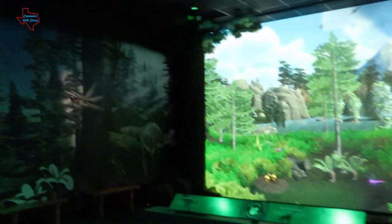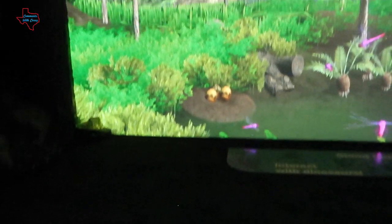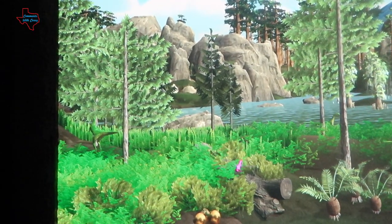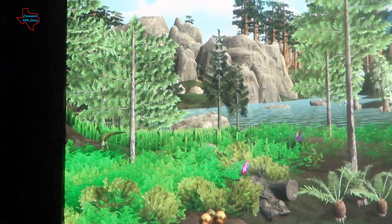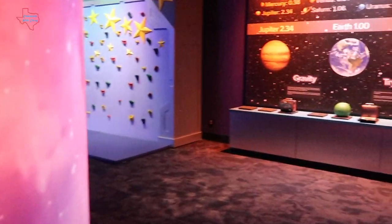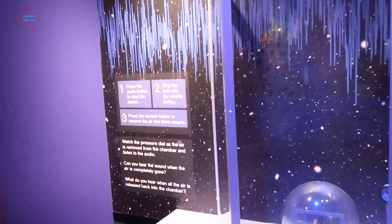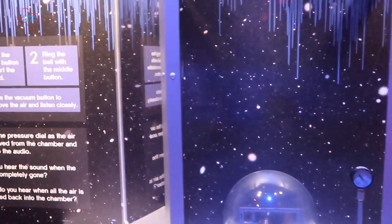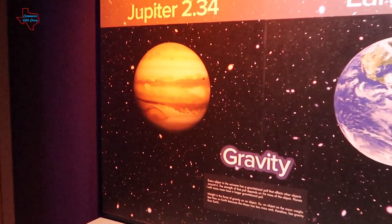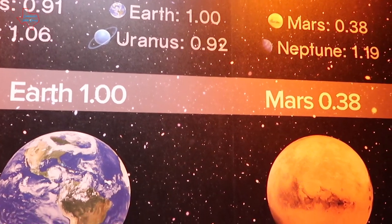Come in here. There's dinosaur adventures. So if you can't tell, there's the dinosaur. I don't know which one I'm controlling. Can't figure that out, but hey, maybe it's just me. And we're gonna go into our galaxy. Is there sound in space? Talks about the planetary gravity. Gravity on each planet.